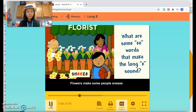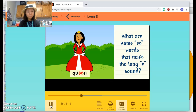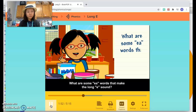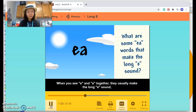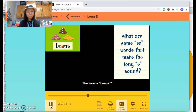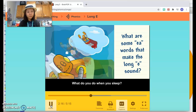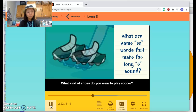Flowers make some people sneeze. Be careful when you cross the street. The queen has 3 teeth. What are some EA words that make the long E sound? When you see E and A together, they usually make the long E sound, as in beach. The words beans, leaf, clean, and leak all have the long E sound. What do you do when you sleep? You dream. What kind of shoes do you wear to play soccer? Cleats.